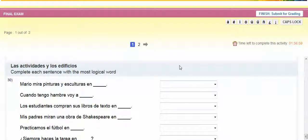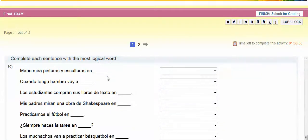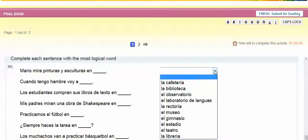All right, then we've got las actividades y los edificios. You're going to complete each sentence with the most logical word. So there's various statements, and then you're going to have over here the same list all the way through, and it just lists different places that are on your college campus. So where would you go to do each of these things? Mario mira pinturas y esculturas where? You don't have to answer it right now, but you would answer them in one of those places. You pick which one, and you keep going through the list.